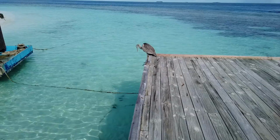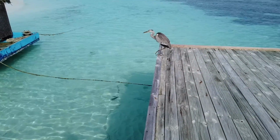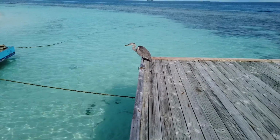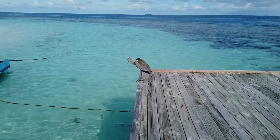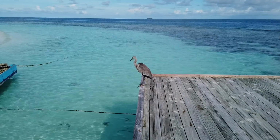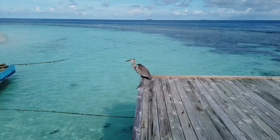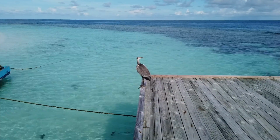But it's nice. Look at this guy here. He's looking for fishes. There's a fish down there. We just saw him catch one a minute ago. And he just sort of hung out with it in his mouth for ages and swallowed it and flew to this spot. I'm so close to him right now. I want to go and say hi, but I feel like he's just going to fly off or peck my eyes out. Both of which aren't ideal, so I'll leave him to it.